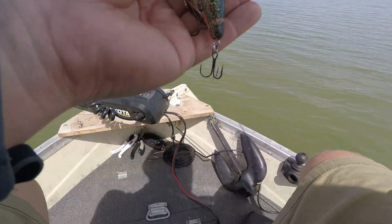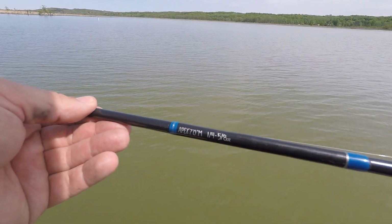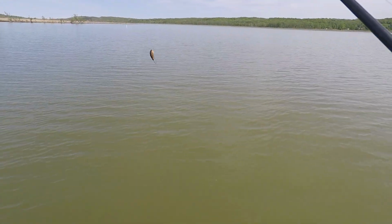So yeah, like I said, I'm gonna throw this guy first. This is actually on a cranking rod from Tuned Up Customs. It's my 7-foot medium. It works really good for throwing these smaller cranks.